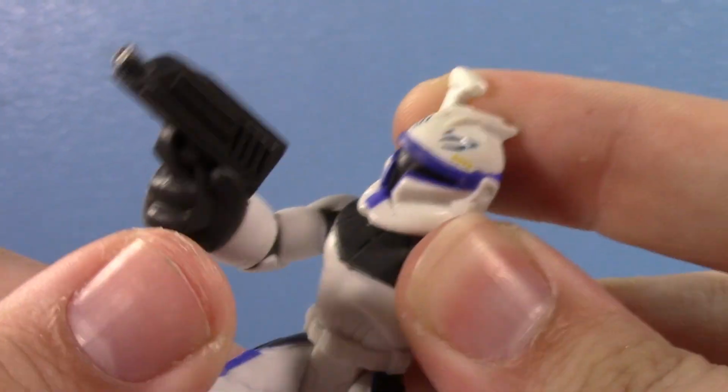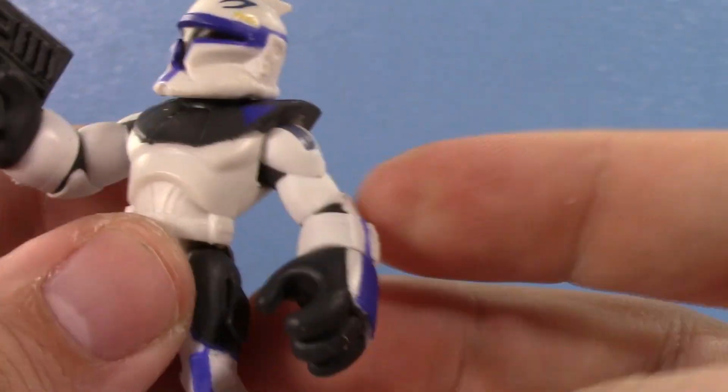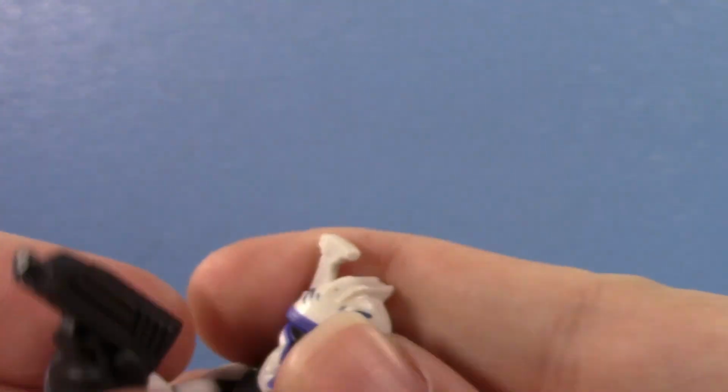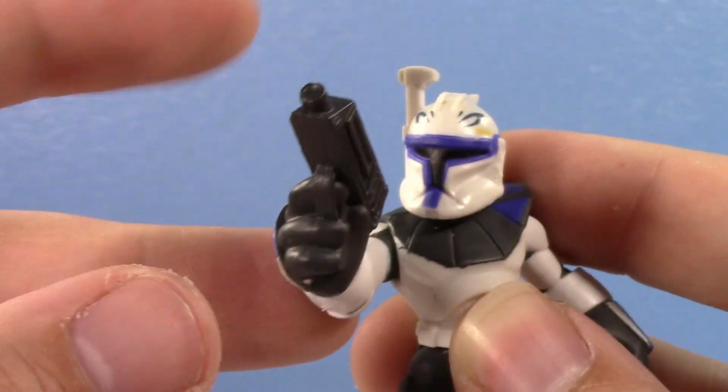But he does have the single connected legs, swivel at the head, ball hinges at the shoulders, and swivels at the hands. So he's got enough articulation for kids. I mean, I'd say so.